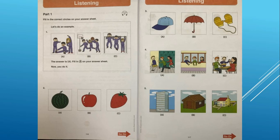Number 2. Listen to the girl. My best friend Michelle and I have one thing in common. We both like eating strawberries and bananas. What do the girls like to eat? Go on to the next page.